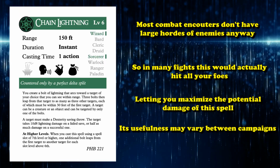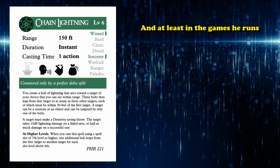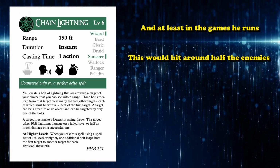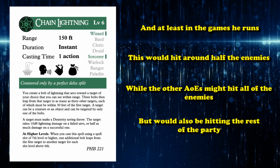So the usefulness of the spell is dependent on your campaign and what creatures you're fighting, but in pretty much every game that I've run, Chain Lightning would be able to hit around half of the creatures in a standard combat encounter, whereas the other AoE spells that can hit all of them would also be hitting the rest of your party as well.